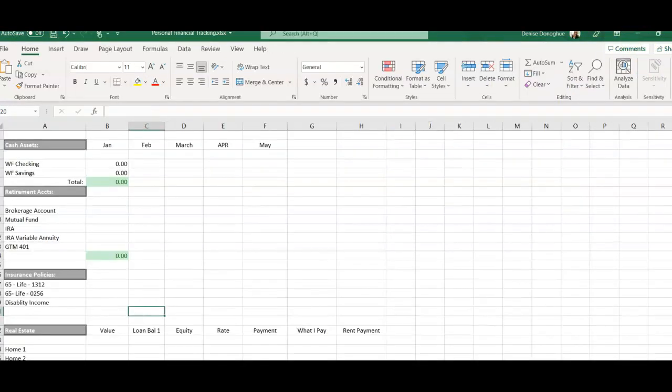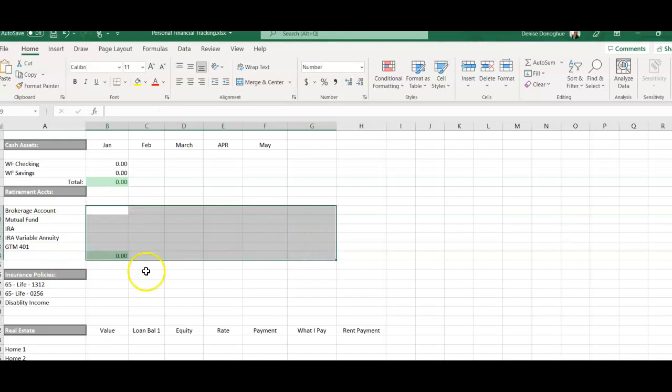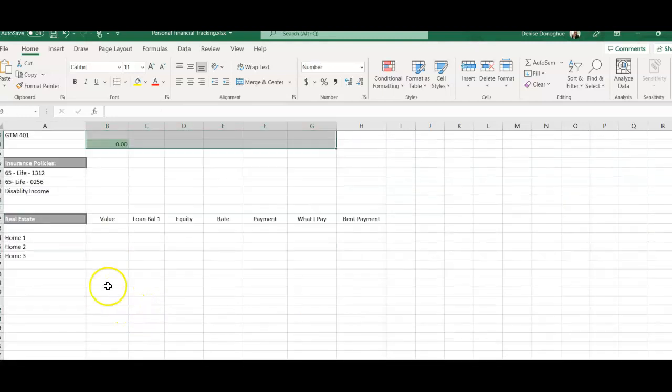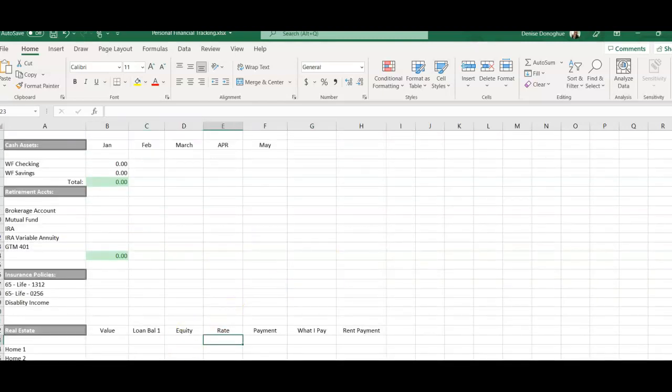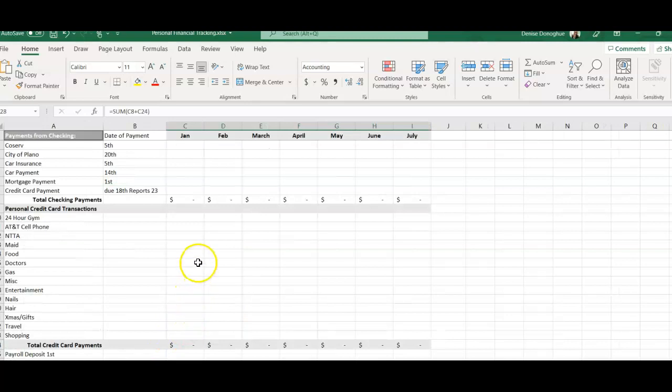I also have an assets tab down below. This is another thing that you can keep track of as far as assets go. So this is just an example. Let's say you have cash accounts, which would be checking and savings. At the end of each month, write down what those balances are. If you have retirement accounts, these are examples, then write out what the balances are, life insurance. If you own any real estate, same thing. What's the loan balance, current equity rate? And this is essentially like having your own personal financial statement.